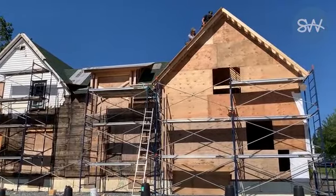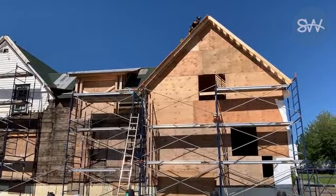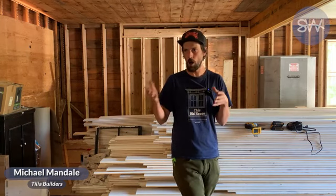Michael Mandale is rebuilding the home and really appreciates a client who is passionate about preserving old structures. It takes a lot of work, money, and passion to rescue an old home instead of tearing it down and starting over. To be completely honest, it's not like this house was a diamond in the rough. Like, they're pretty common here. What's really unique is the fact that Kimberly is willing to spend the time and money to try to save it.